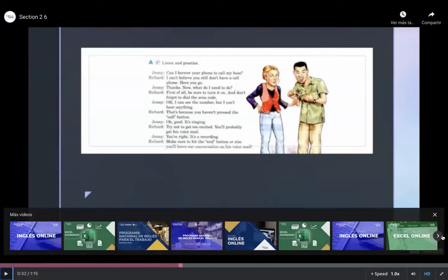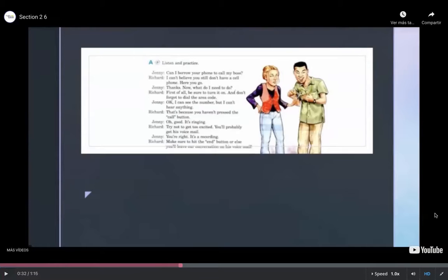All right, so who owns the phone? Robert? No, Jenny's boss. So who is the owner of the cell phone, Jenny or Richard? Richard. Yes, Richard, good. And what is the first thing you have to do? Turn on. Okay, good.